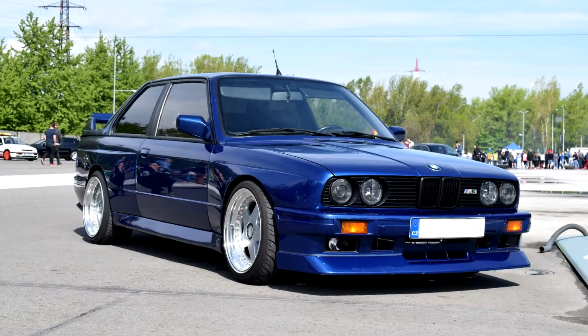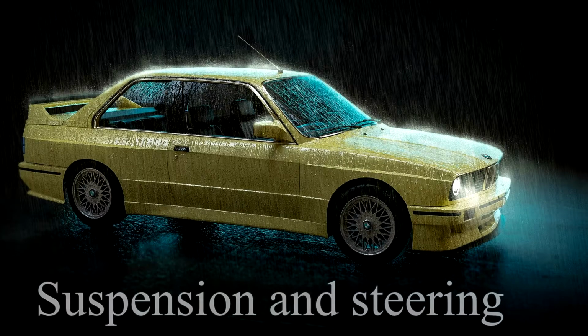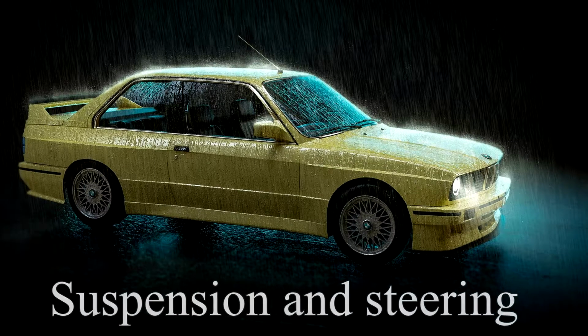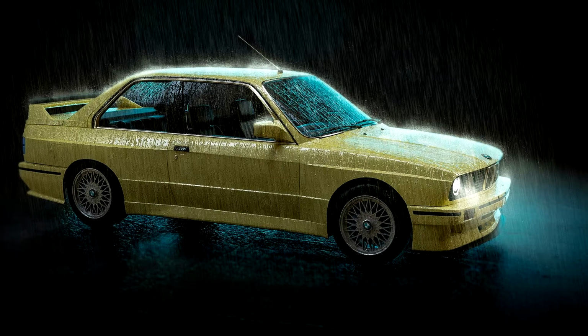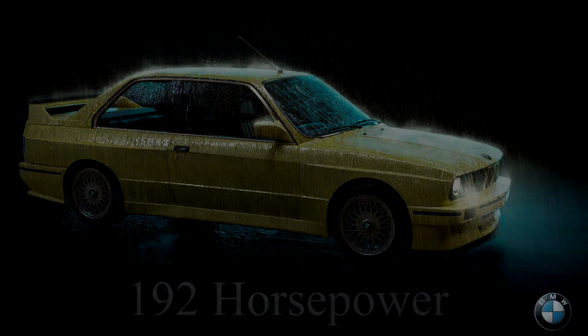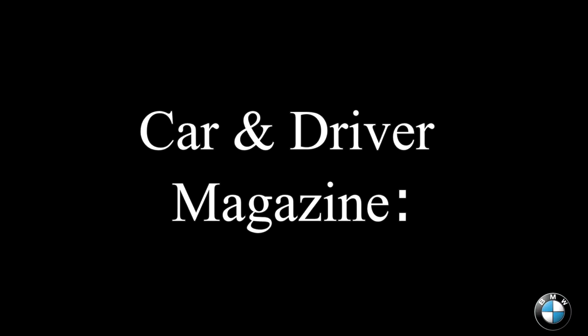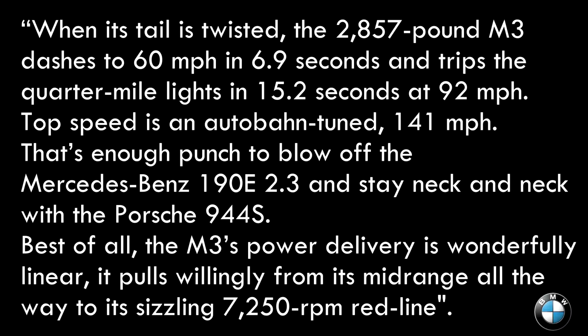The M3 was wider and lower, which helped keep it planted to the road and improve stability. The car underwent a series of aerodynamic improvements that had a great effect on its performance. Suspension and steering were also revised to work together with the powerful 2.3-liter engine, producing 192 horsepower, which back in 1986 was very impressive.